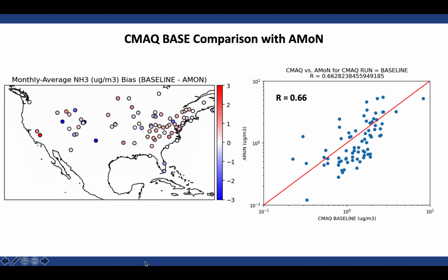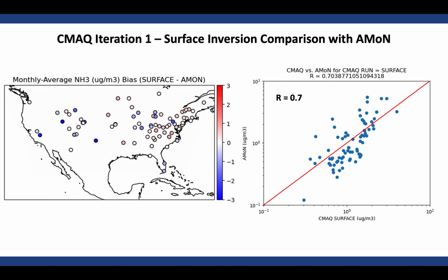After we ran the surface inversion, this is what we got. Again, I'll go back and forth. We see the correlation improved to 0.7, and most of the dots moved at least in the right direction, although obviously it didn't fix everything, and some did flip. Places of under prediction went to over prediction and vice versa, and that's to be expected from just one iteration. But in general, it's still very encouraging to see the correlation improve and things move in the right direction when compared to this independent data set.